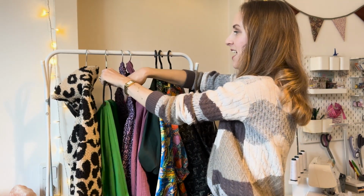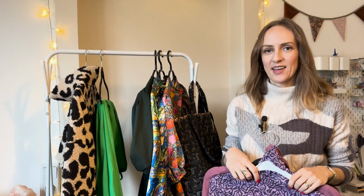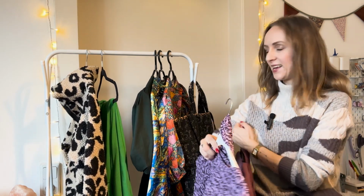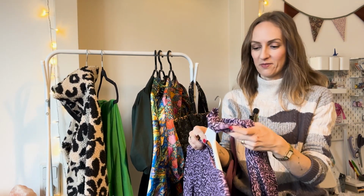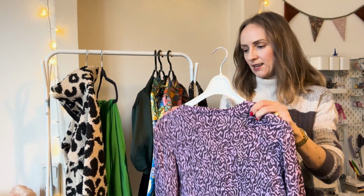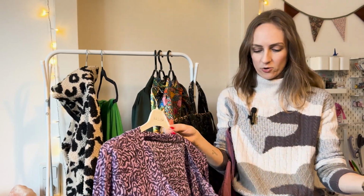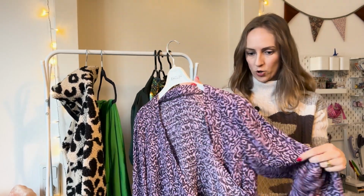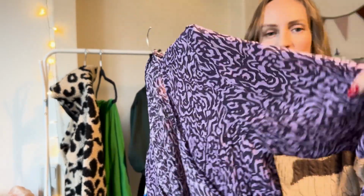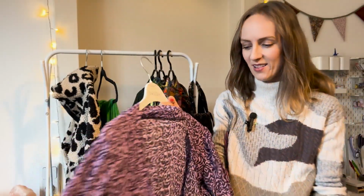And then I made the same pattern twice. First was kind of a wearable toile from iFabric that I had in my stash for half a year, I think. And it is a very interesting, I think it is a viscose, but a crinkly type of viscose with this very interesting pattern on it and almost shirring detail as well.